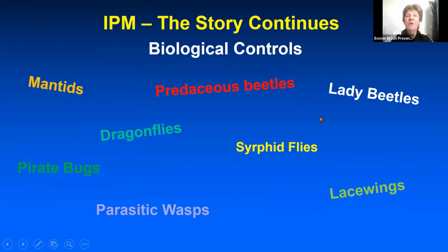Okay, now the story continues and we move into my favorite area of IPM, which is biological controls. And that means the ability to allow the naturally occurring insect predators or other types of predators to control the insects for you without your help. They don't need your help. They're pretty good at their job, except for not spraying them with pesticides, and you certainly don't want to inherit their job. So best to let them do their job.